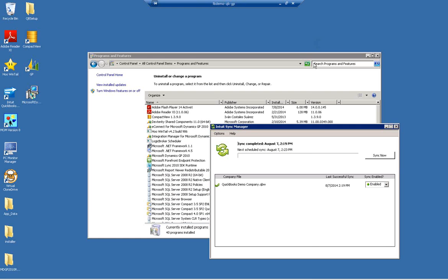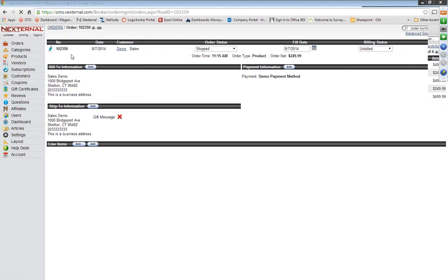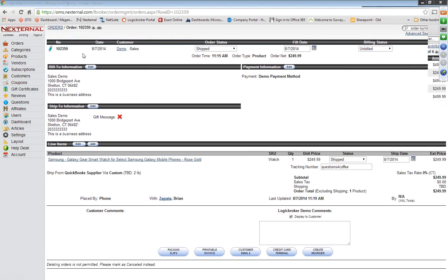So we'll go back to Nexternal. And we'll refresh. I'll wait about 30 seconds just to give Logicbroker a little bit of time to do its magic. And I'll show you how the tracking information has been brought over. All right. And there you have it. Our special tracking number, Questions for Coffee, has been seamlessly carried over.